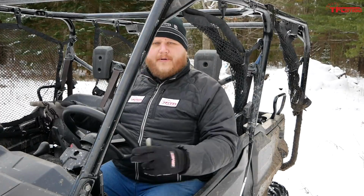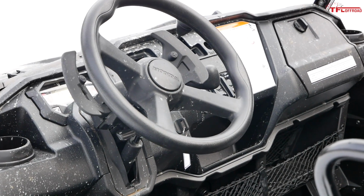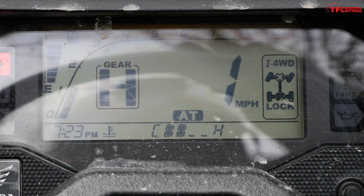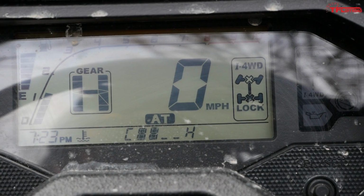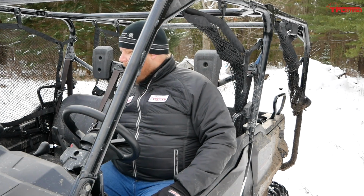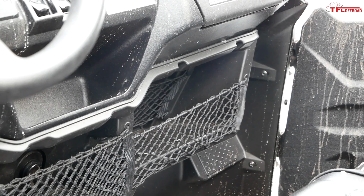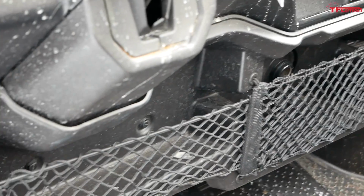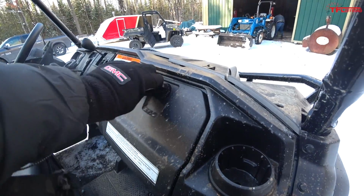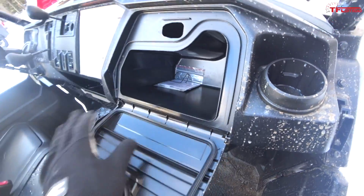Now, this interior up here, first of all, you do get two cup holders, pretty standard on most machines. A nice small little info screen up here, just enough to deliver you all the information you need. And the one thing that you really need on this machine is your gear selection, and that's right up front on the screen. I definitely like that. Now, another thing that's really great are these storage bins down here, mainly because of these rubber netting on the front. The netting makes sure everything stays inside, and it just makes you really confident to just toss stuff in there and you don't have to worry about it.